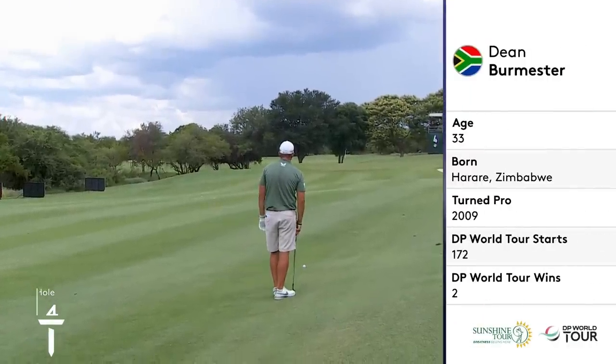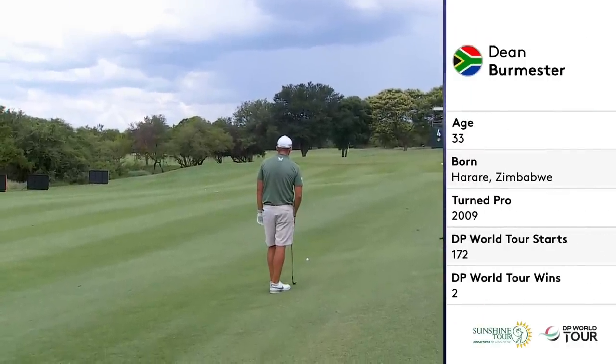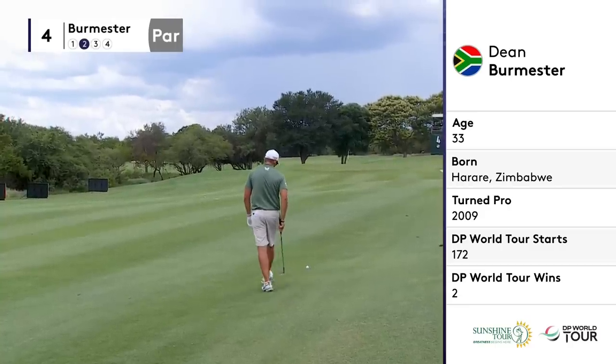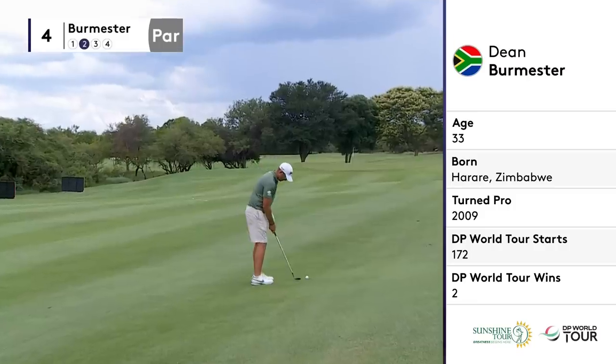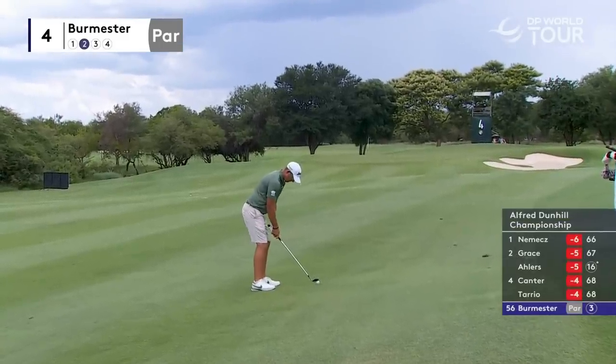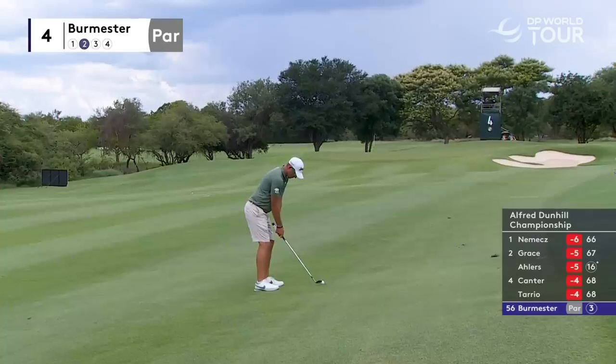There's a second shot for Burmester. Ball a little bit above his feet. Pin's in the back left corner. Got a big slope just beyond the pin. Anything long left is a no-go. Anything short, you've got an uphill slope as well. So looking to carry this all the way, maybe a couple of yards right, that's the play.